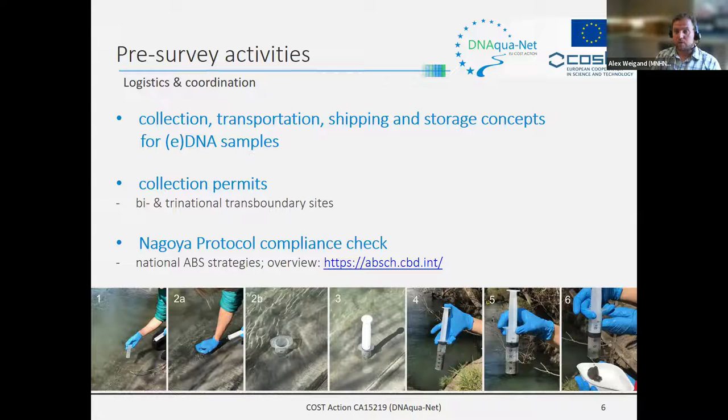We also had to obtain collection permits, which was rather tricky at the national and transboundary sites of the Danube, because different countries have different regulations to obtain permits. And finally, we also had to make a compliance check for the Nagoya Protocol because it was not yet ratified in all the countries participating or being part of the Danubian catchment.